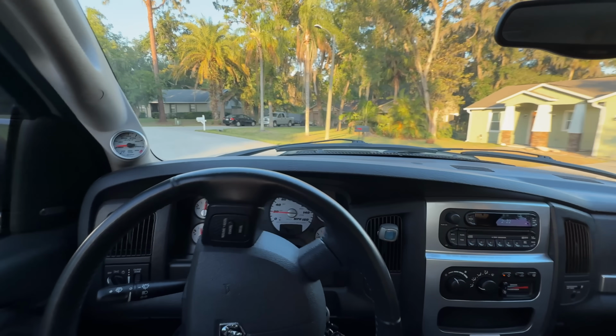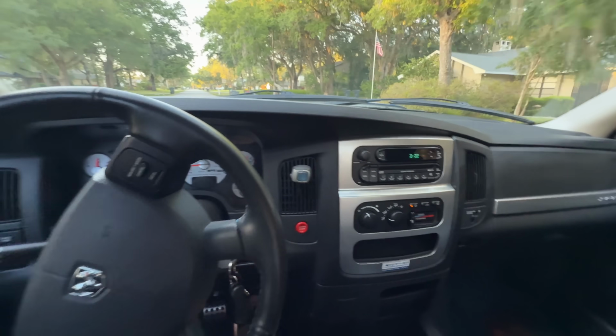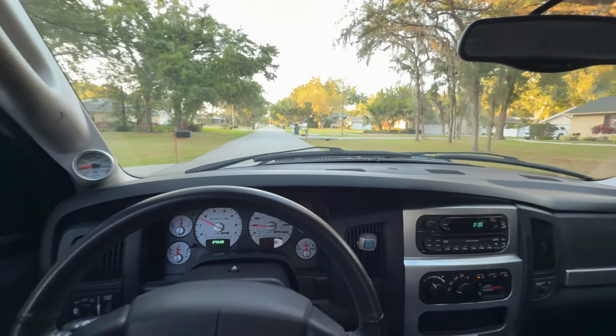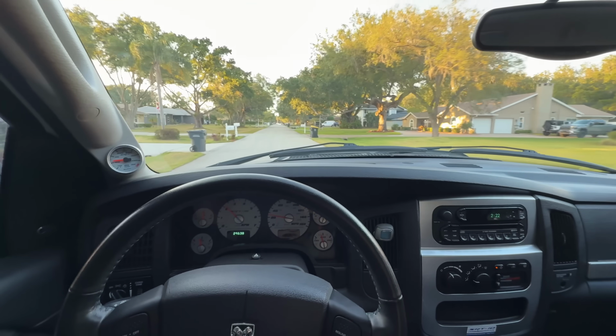But then at the same time too, I can obviously close the cutout. Let me hit the close button. And it just sounds like a Prius. And you just can't hear anything.